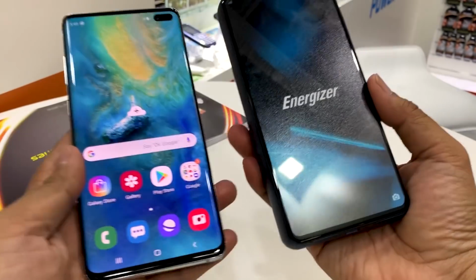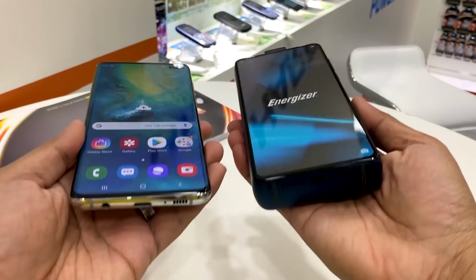The battery giant Energizer is launching a smartphone with an 18,000 mAh battery. It's called the Energizer Power Max P18K Pop, and it's probably 3 times thicker than your average smartphone. Now you would think that it is just a brick of a phone, and you're right, it's kind of like a brick. But it actually has decent specs.